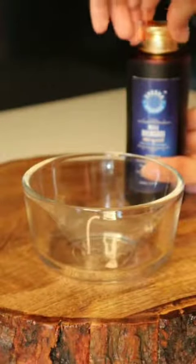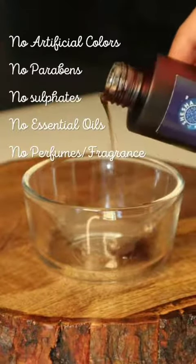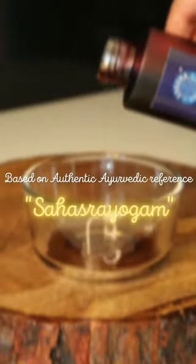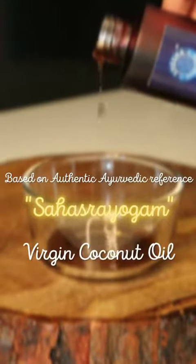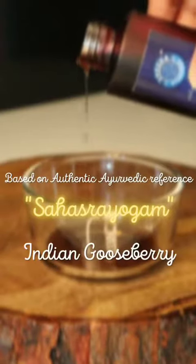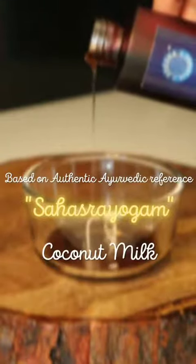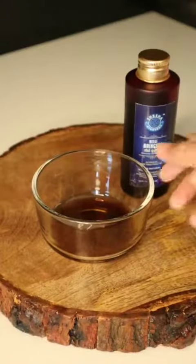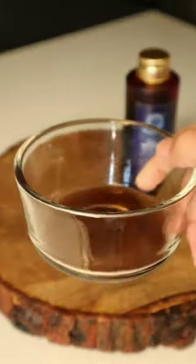This intensive hair oil is formulated without any kind of artificial colors, parabens, sulphates, essential oils or perfumes. Based on the authentic Ayurvedic reference Sahasrayogam, Shesha Ayurveda NeeliBringadi hair treatment oil is made of Indigo, Bhringraj, balloon vine, virgin coconut oil, licorice, Indian gooseberry, Rosary Pea Root, Indian Barberry, coconut milk, cow milk, goat milk, buffalo milk and camphor. There are no essential oils used in this formulation. What you experience is the real aroma of the natural herbs.